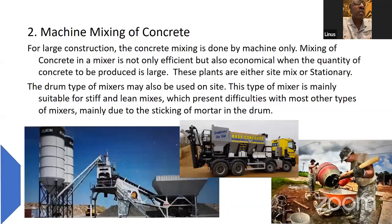Machine mixing of concrete for large constructions. The concrete mixing is done by machines only. Mixing of concrete in a mixer is not only efficient, but also economical when the quantity of concrete to be produced is large. These plants are either site-mixed or stationary. The drum type of mixers may also be used on site. This type of mixer is mainly suitable for stiff and lean mixes, which present difficulties when using most other types of mixers, mainly due to the sticking of mortar in the drums.